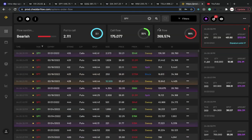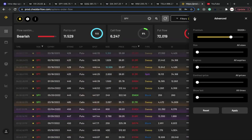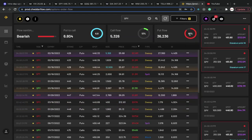And of course, we can add some criteria and filter them out. Maybe we want to see where the big money's going, so we can filter it to 500K for a premium. Maybe we want to be more specific and look for out of the money contracts. As you can see, it goes up to 87%. This is where the bigger money is going, a majority of it.